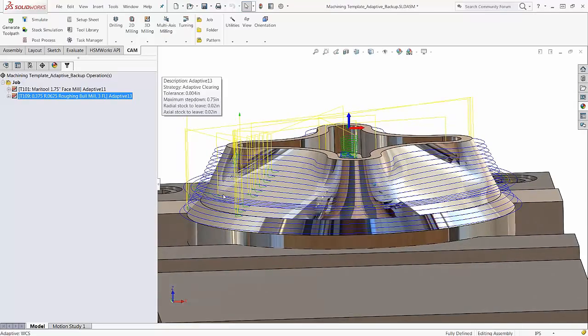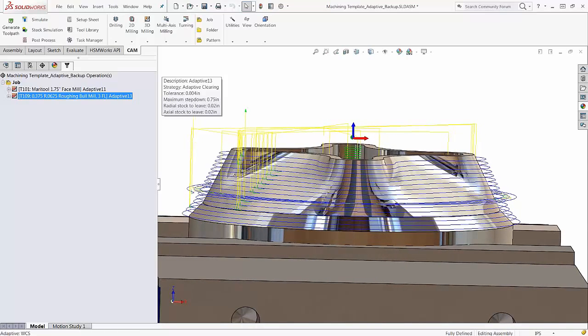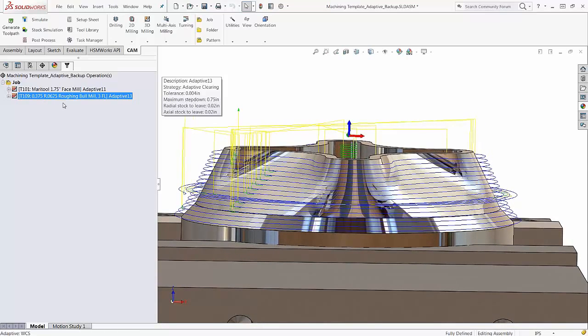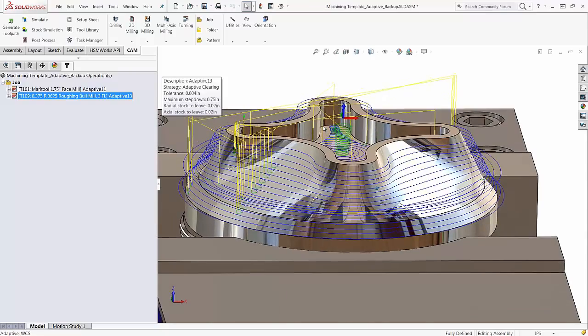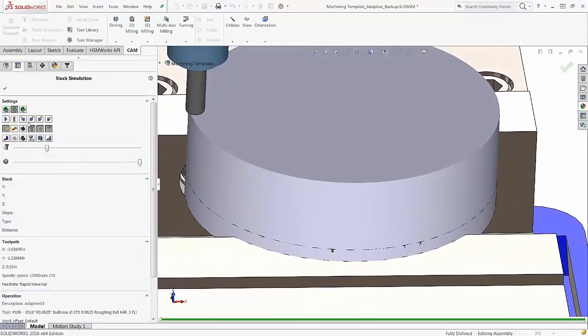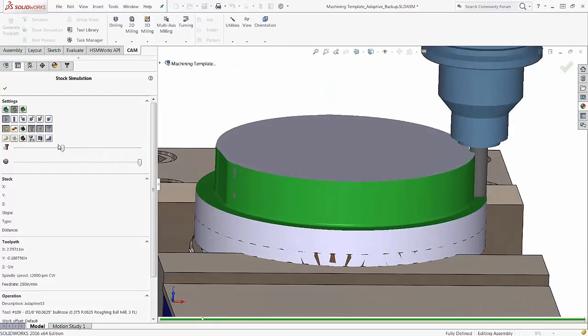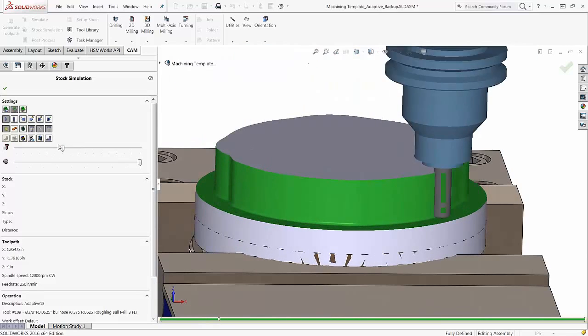The algorithm is going to take a look at the most efficient passes. It's going to work its way up the side of the model, and it's going to try to look at where it can leave the most efficient stock, or at least a consistent stock, as it goes through to remove the chips. I'm going to do a stock simulation real quick just to show you as we walk through. So it's using as much of that radial engagement as possible, as much of that flute. You see it's getting pretty close to my holder there.